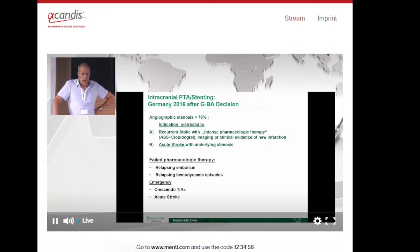We still have an indication with recurrent stroke on dual platelet therapy, but we need to have evidence of a new infarction. It must be brain imaging, an MRI or CT, or a clear statement of the neurologist that the symptoms are more than a TIA. If we document that, we will get reimbursed for intracranial stenting. The other condition, of course, is acute stroke during a thrombectomy or acute worsening. And one case of failed medical therapy is relapsing embolism.